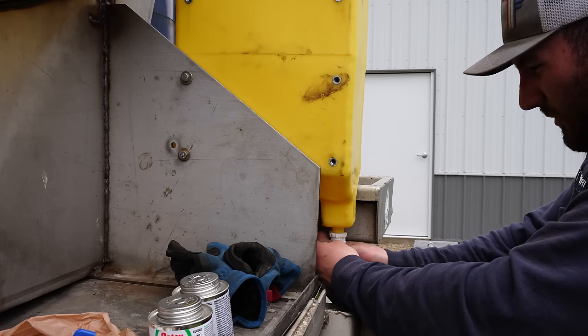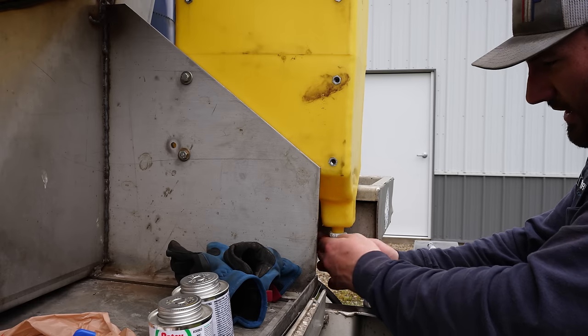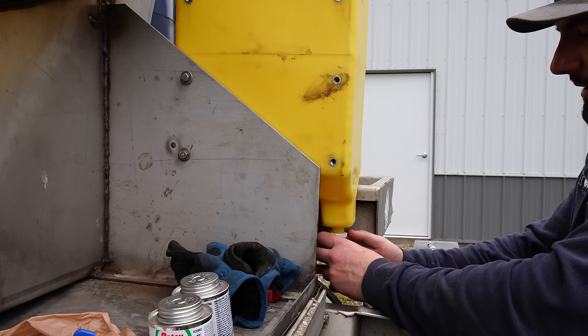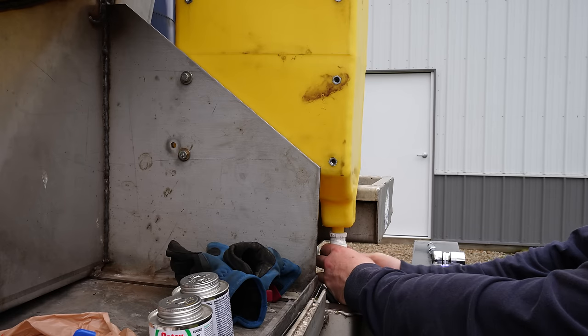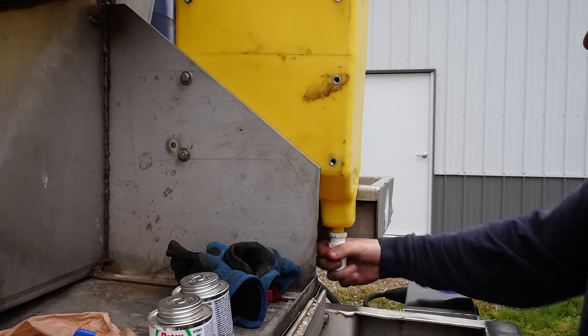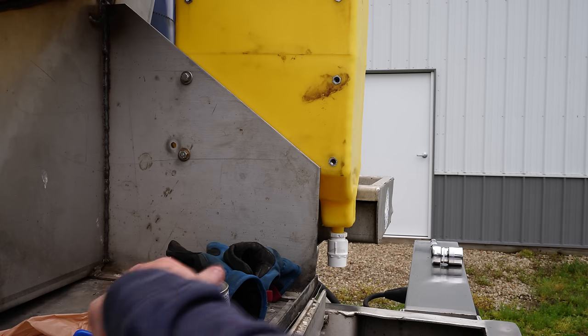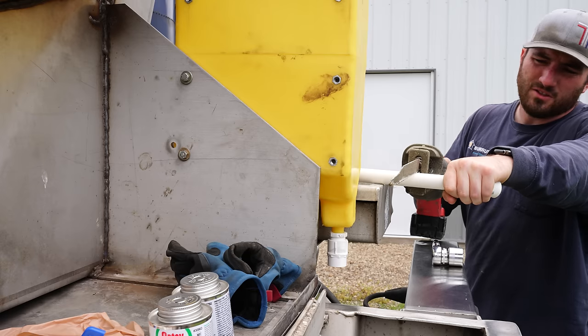In case you're wondering why I have two couplers here, I accidentally got the wrong size piping. As opposed to returning it and getting the right size, I just bought a reducer to make it work. That should be all the Teflon we need to run. The rest of it I'll have to use actual pipe glue on. Good way to lose a finger.